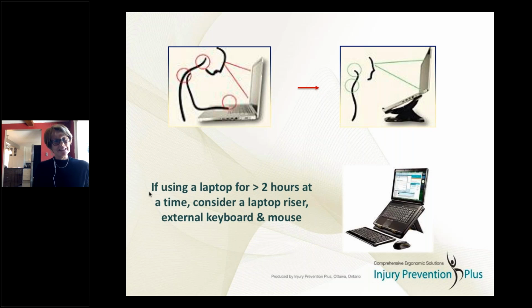On the right-hand side, you can see maintaining the curve of the neck, and you can see that the screen is up higher on a laptop riser. So the rule of thumb, if you're using the laptop for greater than 2 hours at a time, and I'm pretty sure whoever your employer is hoping that you're working for more than 2 hours per day, and I'm sure you are, that you should consider an external laptop riser or a box to raise up the laptop so the screen is the right height for you, and using an external keyboard and a mouse.